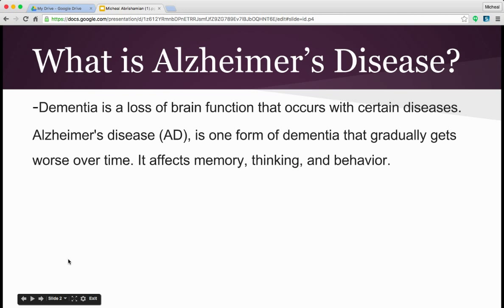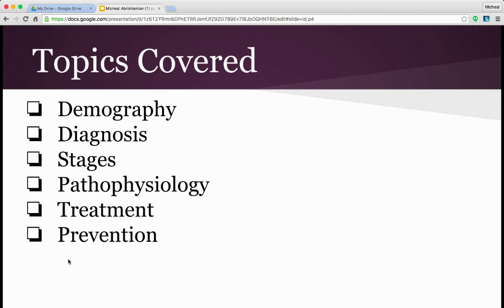What is Alzheimer's disease? Dementia is a loss of brain function that occurs with certain diseases. Alzheimer's disease, AD, is one form of dementia that gradually gets worse over time. It affects memory, thinking, and behavior. Topics that are covered include demography, diagnosis, stages, pathophysiology, treatment, and prevention.